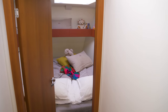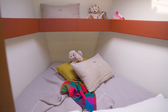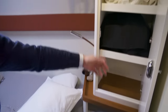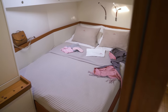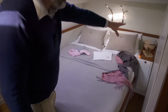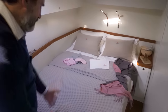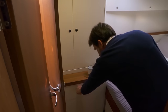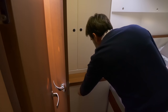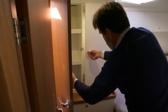A front cabin with a big wee berth could be transferred into double separate berths with, again, storage place. Owner suite with a big double bed. We just move the night locker in between the two beds, and this one is shifted to the side, and we get a central access and the two separate beds. Drawer storage and hanging locker and shelves.